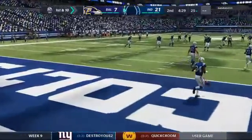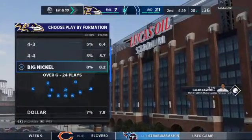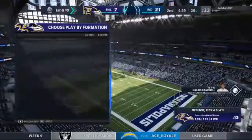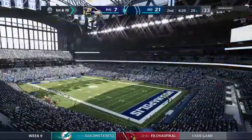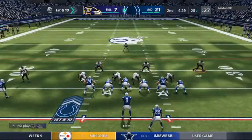Fair catch made at the 25-yard line. The Colts take over 1st and 10 at their own 25-yard line. The Indy offense at the line and set to go. And they're hoping to redo their efforts in the last drive when they got into the end zone.